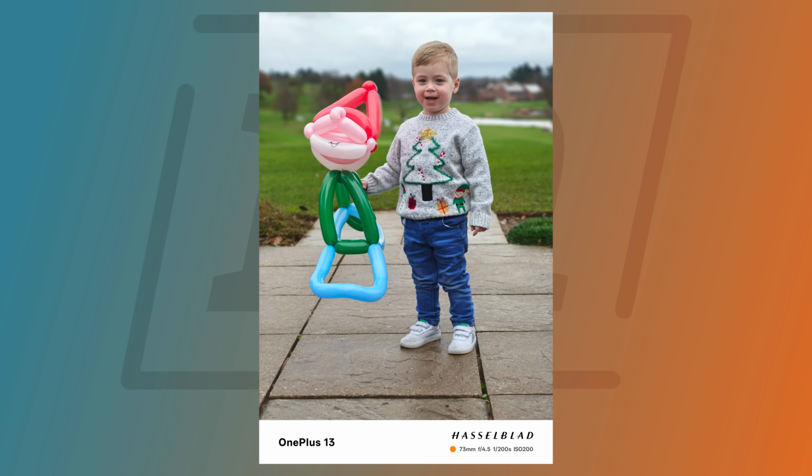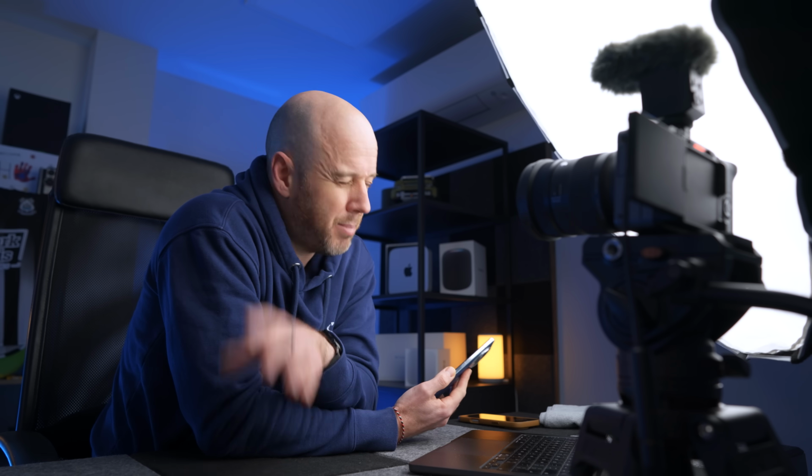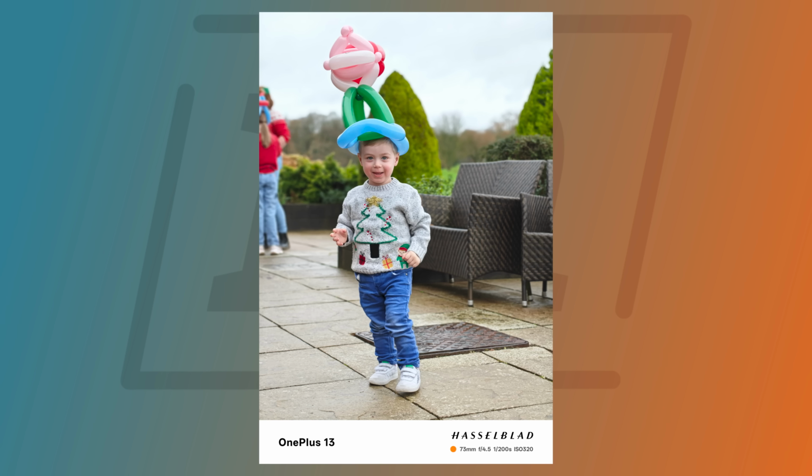And again, using my son as the test subject here, he doesn't get paid for this. He's going to start asking for money, I know, but let me know what you think in the comments. But I think these are lovely portraits.